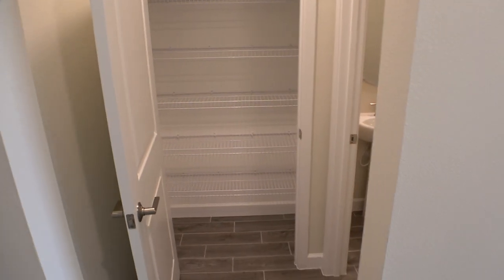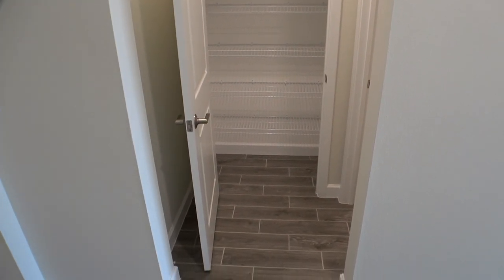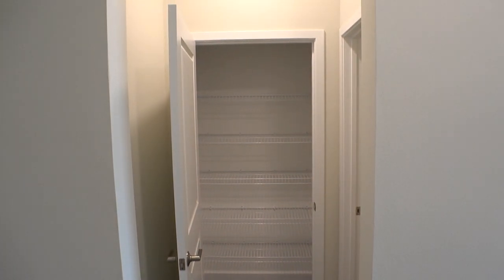Just want to try to get this whole closet a little bit better. Let's see. Yeah, I got some nice room in that closet too.